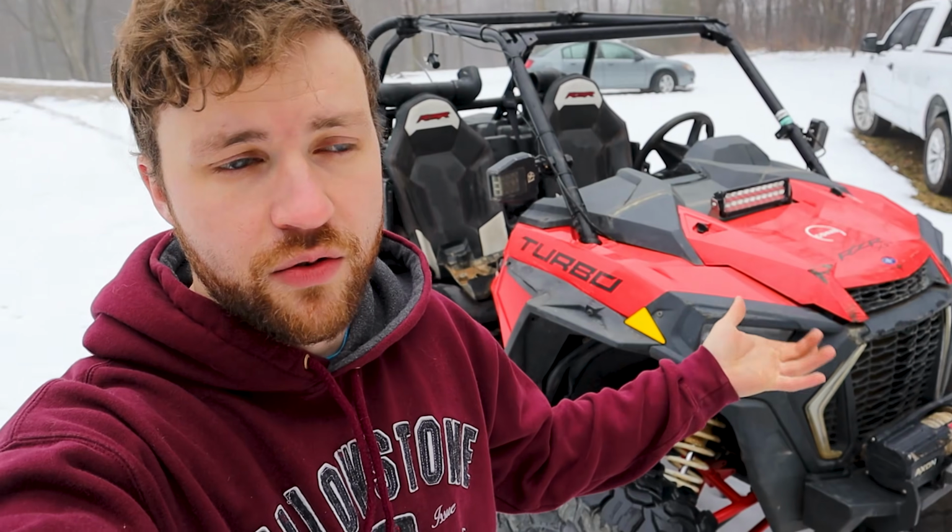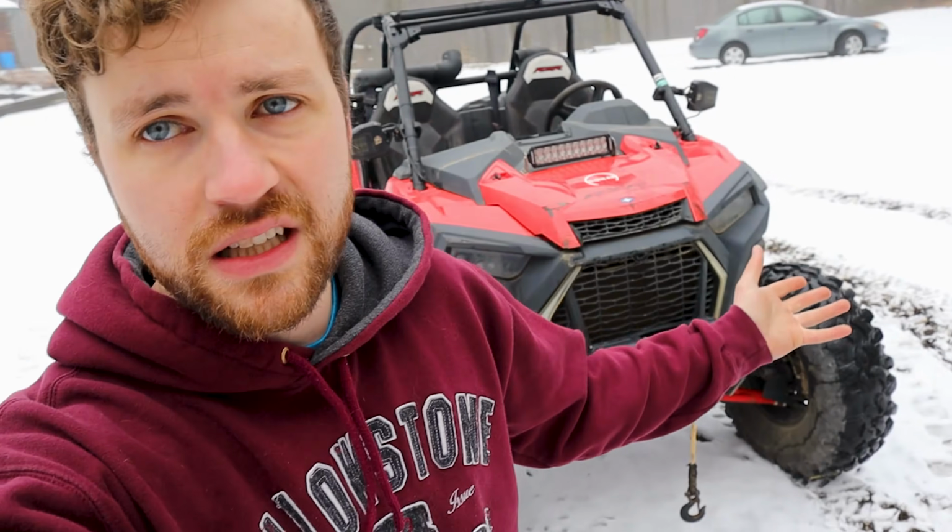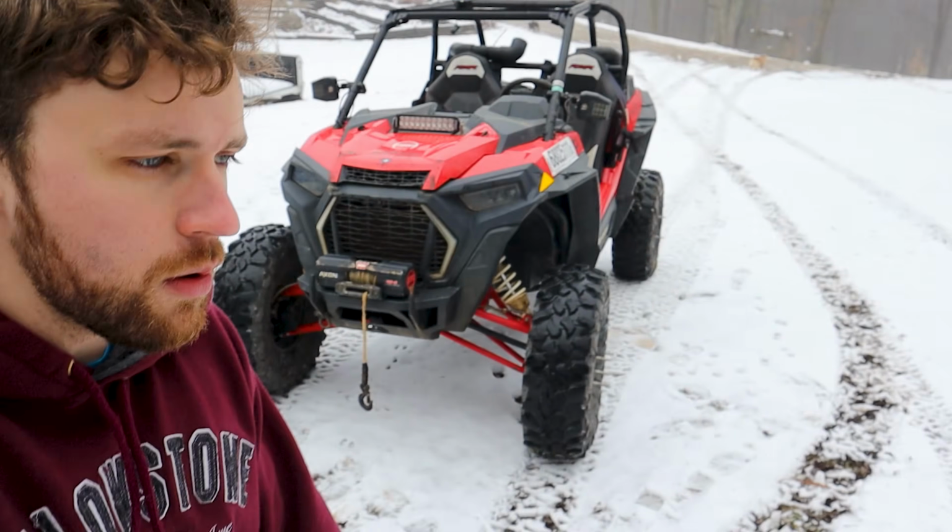So the RZR XP Turbo is finally here. This is the RZR I just bought on the internet for $5,000. I had it shipped here, so with fees and all that, I've got about $7,000 into it so far. It's a 2020 XP Turbo, about 700 miles on it.